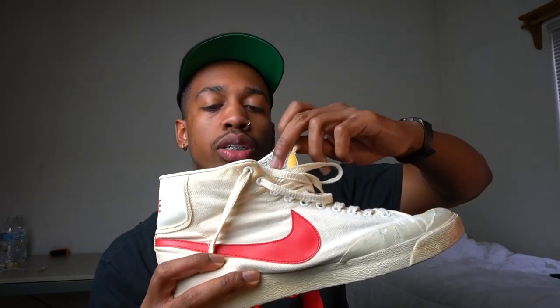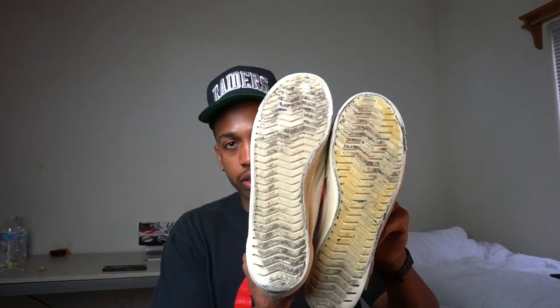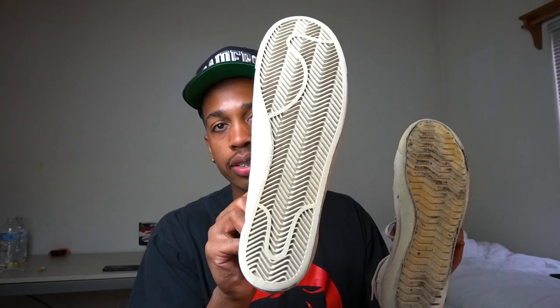I'm also selling these as well. Nike Canvas Blazers. If you're a fan of Blazers, all the Blazers look like this. Even shell toes, shell toe Adidas, they all have this bottom. But the Canvas Blazer has this type of bottom. It's like a jacket design.